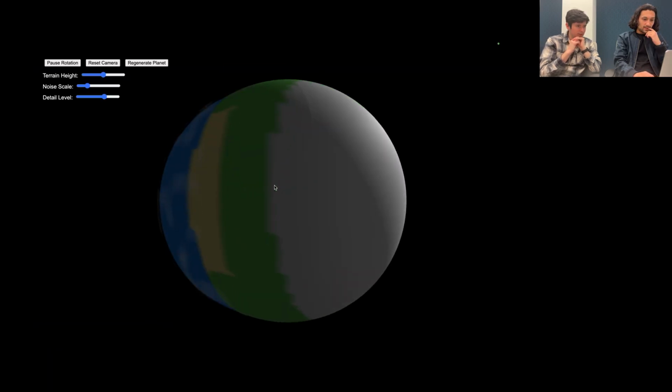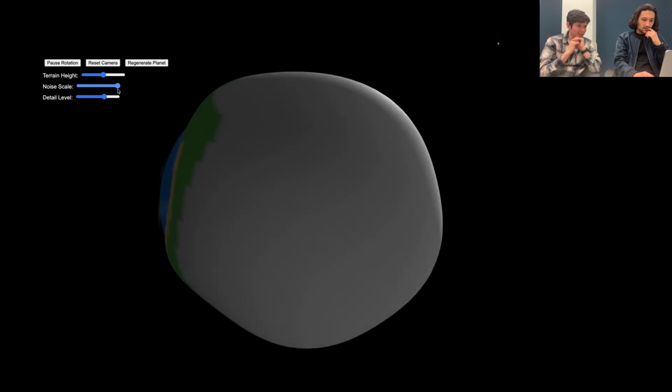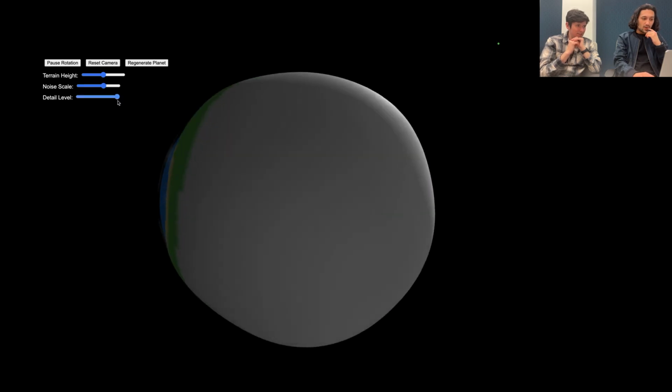Okay. Still a perfect ball. Can we change any of the sliders? Okay. So it is deforming the planet, but just again not on a reasonable scale. Yeah. Detail level, crank that up.